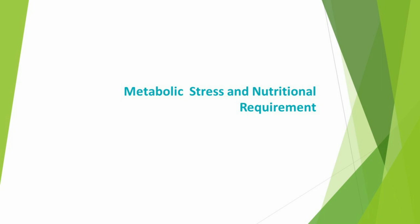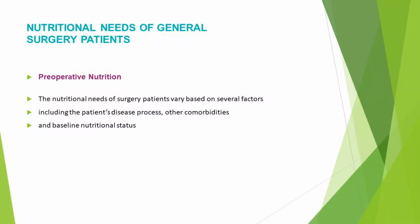Today we are going to understand the body's response to metabolic stress, which is also very important when determining the optimal timing and type of nutrition intervention for the patient. What is preoperative nutrition and the nutritional needs of surgical patients? The nutritional needs of surgery patients vary based on several factors.